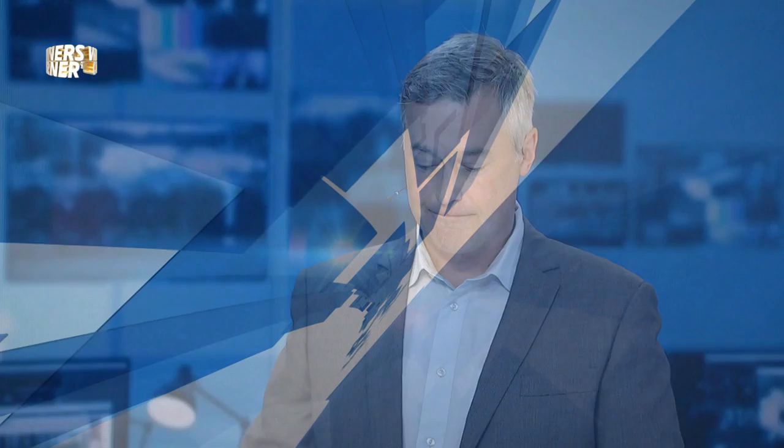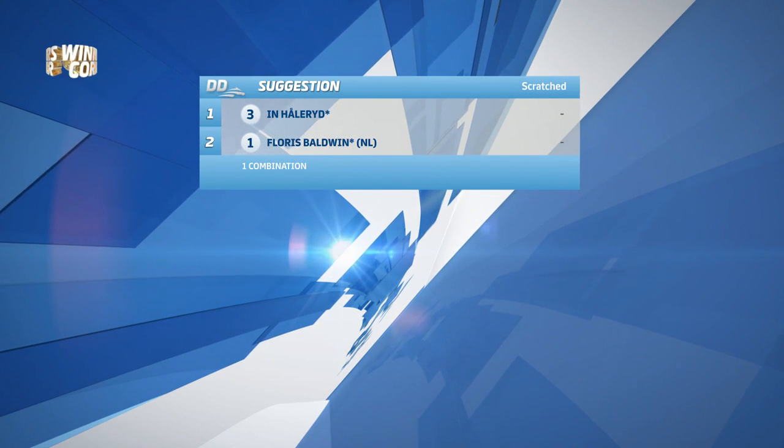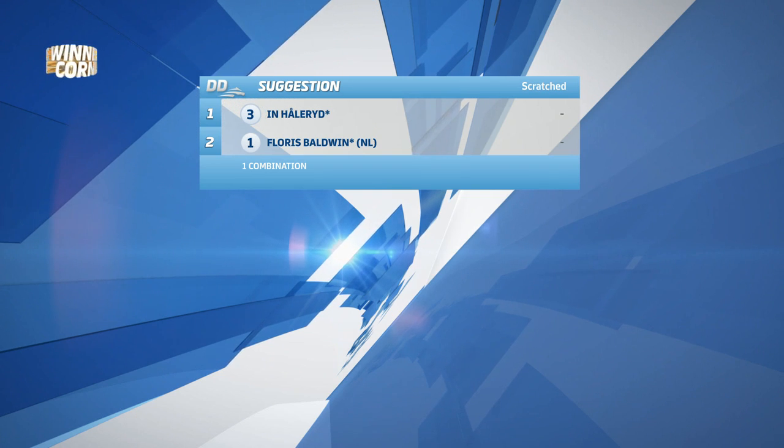I think number 1, Floris Baldwin, has a good chance to protect the inside and take the lead here. And Floris Baldwin is a horse I really like. We've been betting on him several times. Do you remember when he won at Forus? He was just amazing that time, and he's also shown good form lately. So I'm hoping he'll take the lead and then stay there all the way to the wire. So as usual, Mike gives us one single combination for the daily double this Thursday.